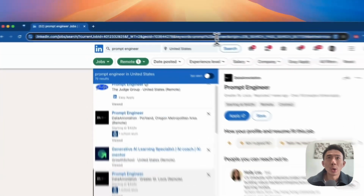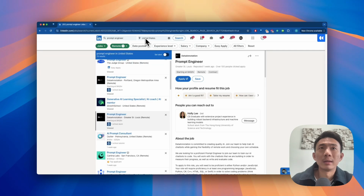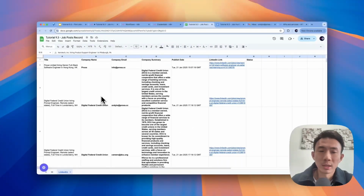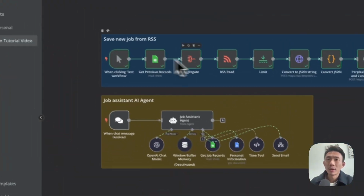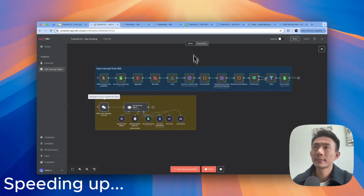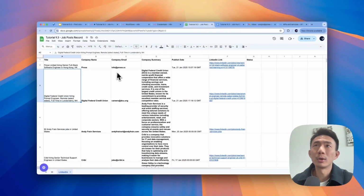Here is the LinkedIn job search link. I put prompt engineer as the job post, and then the location as the US. And right here is the Google Sheets where the latest job postings are automatically stored based on the LinkedIn search. So for demo purposes, let me remove them first. Alright, once I run this whole workflow, the newest job postings will be updated directly into the Google Sheets. Great. The new job postings are already updated directly here in the Google Sheets.